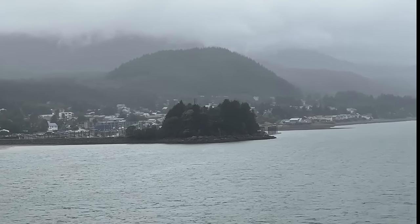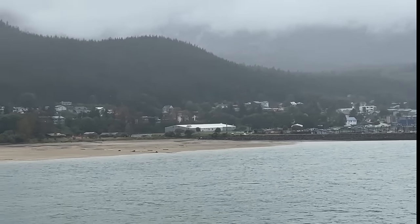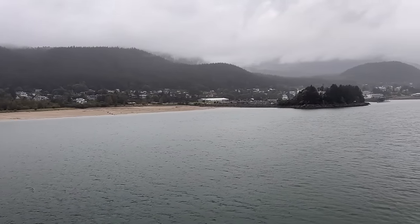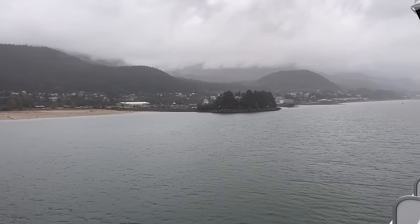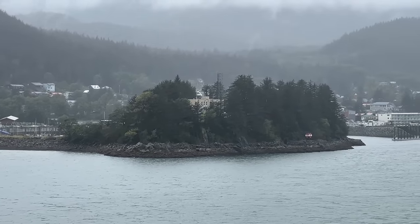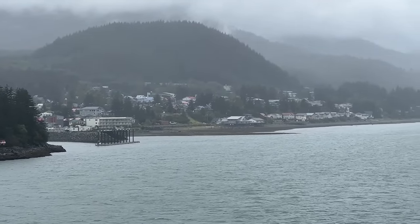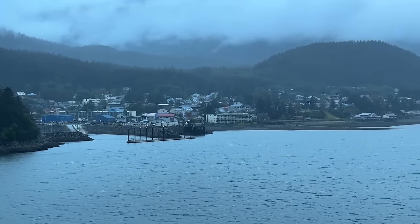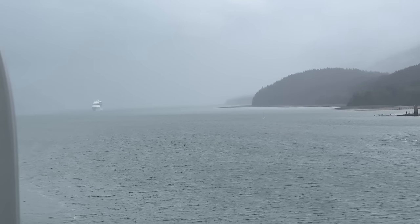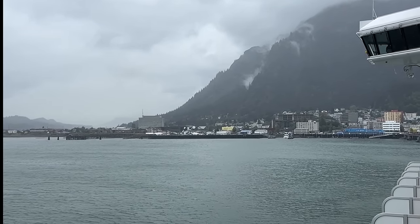Since our cabin was on the port side of the ship, we were looking at Douglas Island as we sailed into the port in downtown Juneau. As you can see in these shots, it is another cloudy and rainy day in southeast Alaska as we approach Juneau.